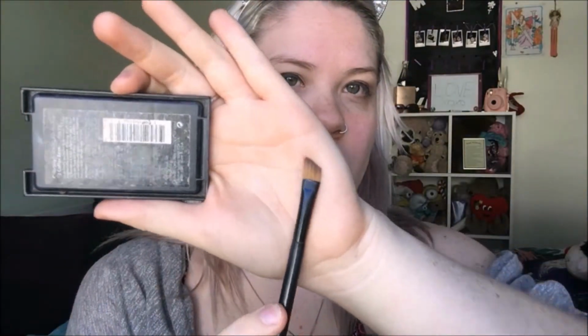Once that dries, I am going to do my eyebrows, and I'm just gonna brush them out with this little, I know it's broken, but this part here is still fine, so I'm just going to take this top one up here, this little angled brush. They're not perfect, but they will have to do as is for now, because otherwise I will actually go insane.